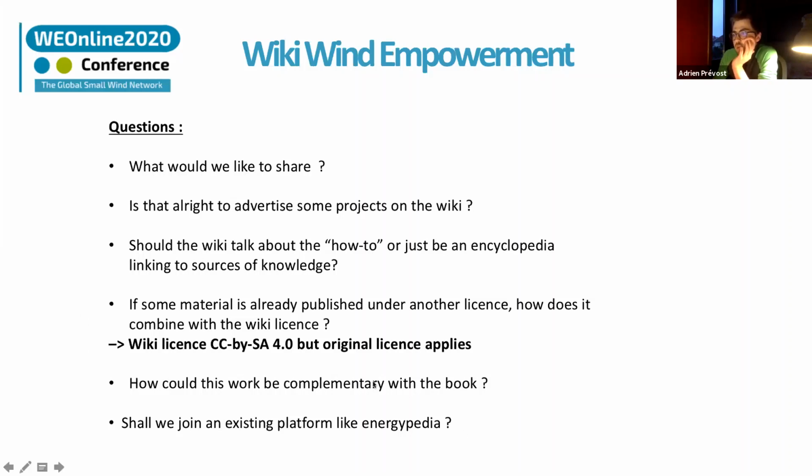How could this work be complementary with the IET book? I guess some information that we find on the wiki could be found in the book too. So how do we manage that?